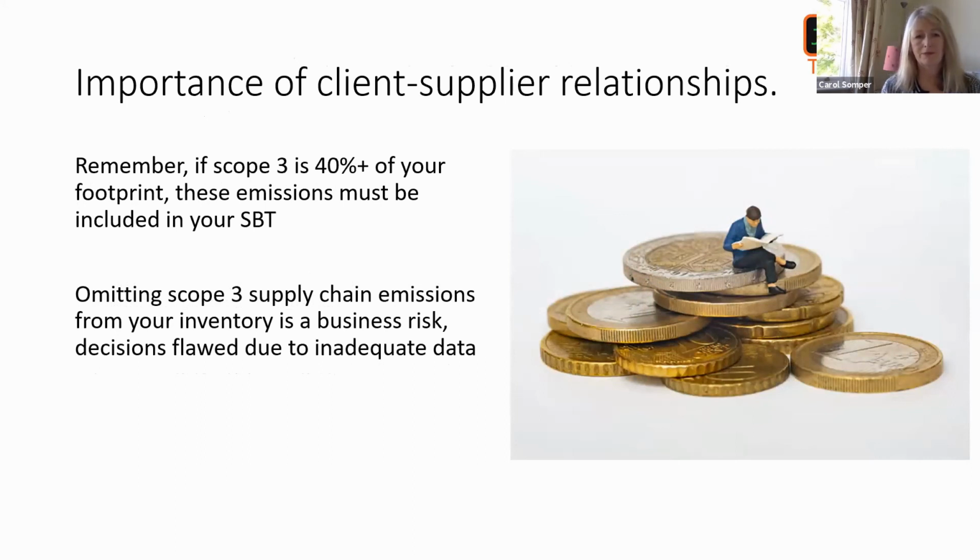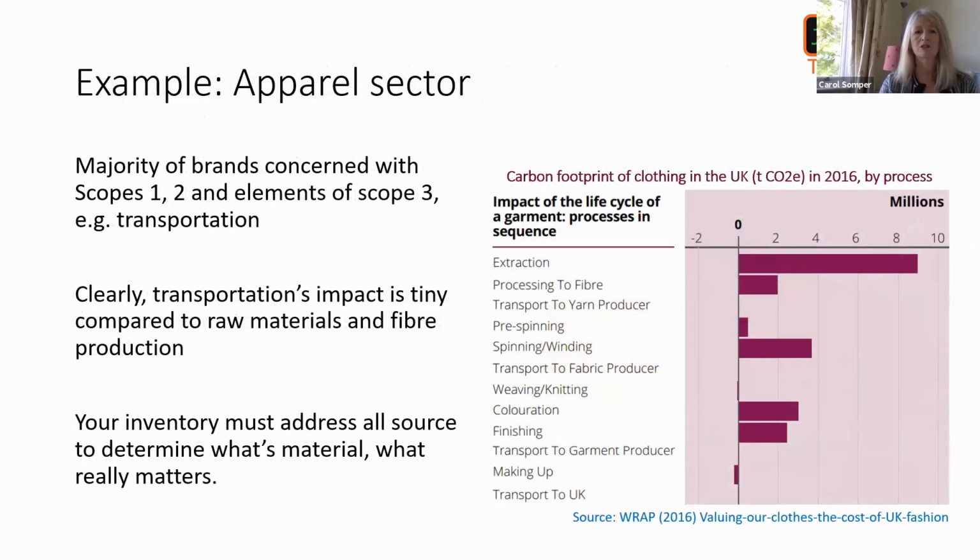Again, scope 3 is really important if it's 40% more than your total carbon footprint. And if you don't get a grip of scope 3, then you are not going to be making sensible business decisions. And if we use the apparel sector as an example, the majority of brands at the moment are most concerned around scopes 1 and 2 for their retail outlets, and scope 3 in terms of transportation, of getting textiles to garment makeup, and then from garment makeup onto distribution centres and stores.